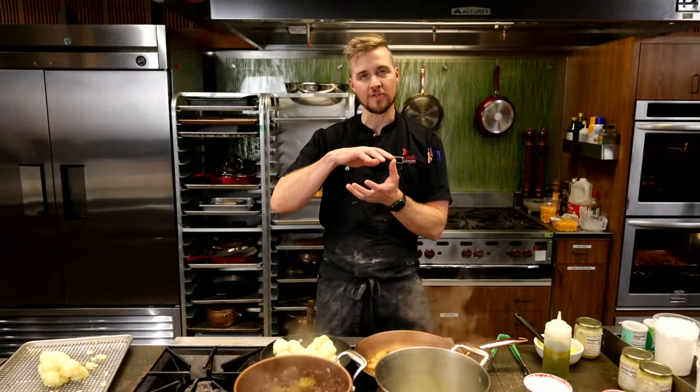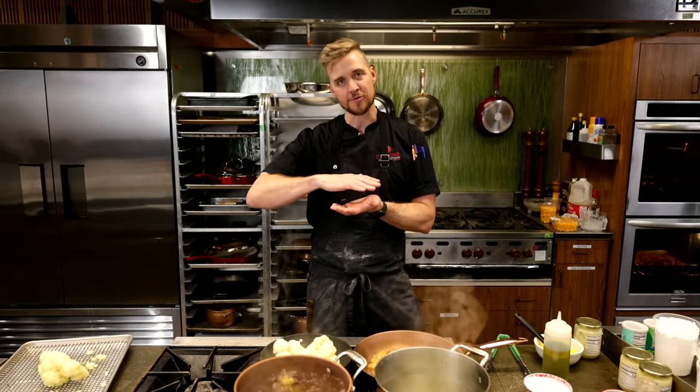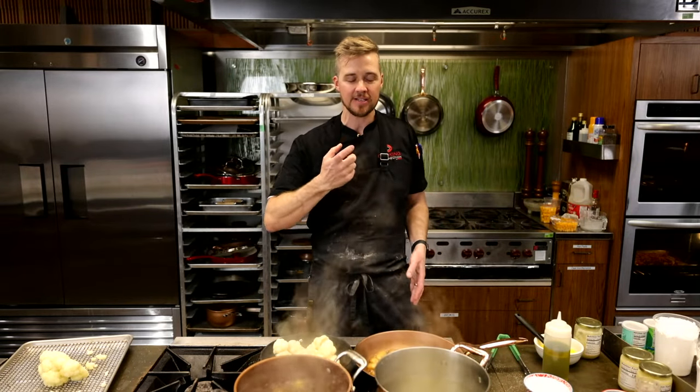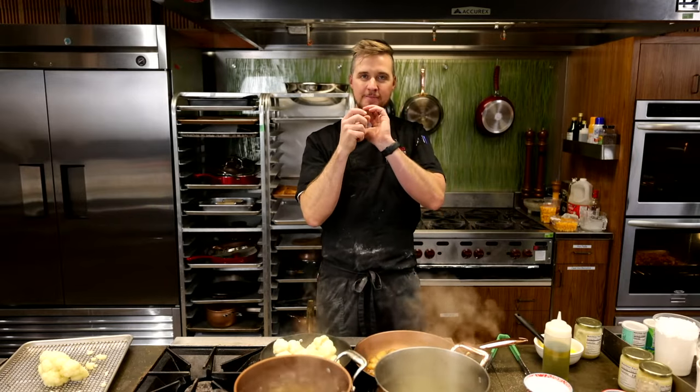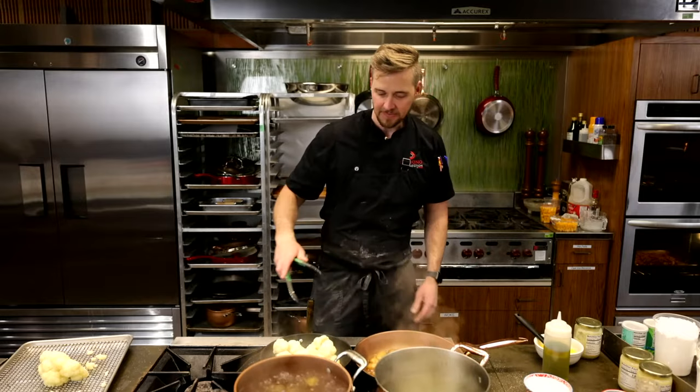This is where we've already poached them and cooked them a little bit. When you get them super burnt and crispy on the bottom, when you go to take a bite of it, just imagine it breaks and snaps, but the inside is like creamy potato. It's amazing.